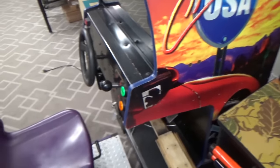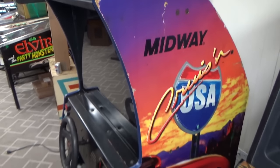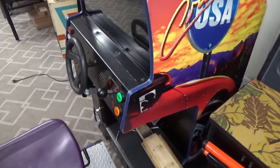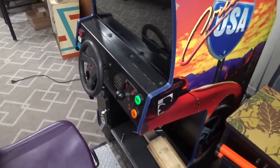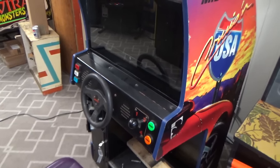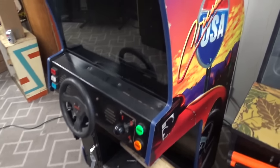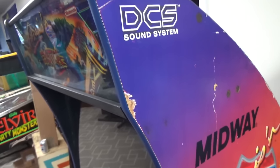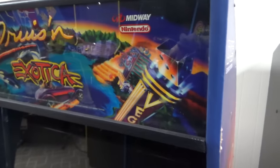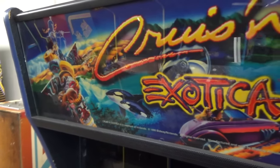So, I picked this one up a while back, and I haven't even plugged it in. I'm hoping the game board's inside. If it's not inside there, we're going to have to shut her down. This video ain't going to happen. But anyway, this is a CRUIS'N USA that somebody has turned into a CRUIS'N Exotica. Totally different than USA.